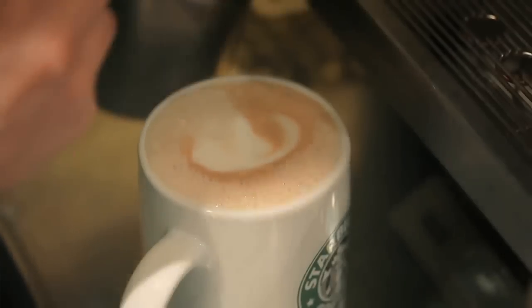But I got to tell you, after being in this business for 35 years, I've seen the prices go up very sharply. Nobody stops drinking coffee, even when we have to raise our prices, right? So that's one of the very good things about coffee.